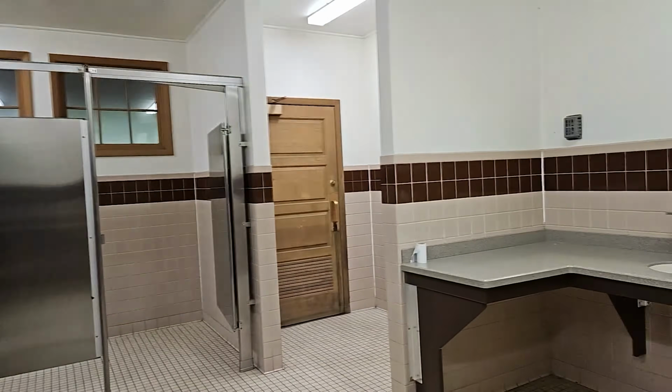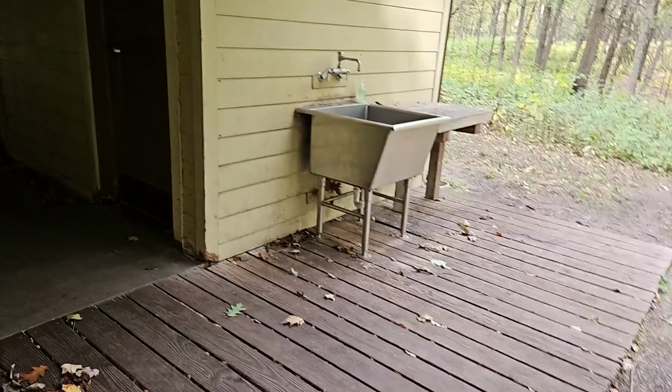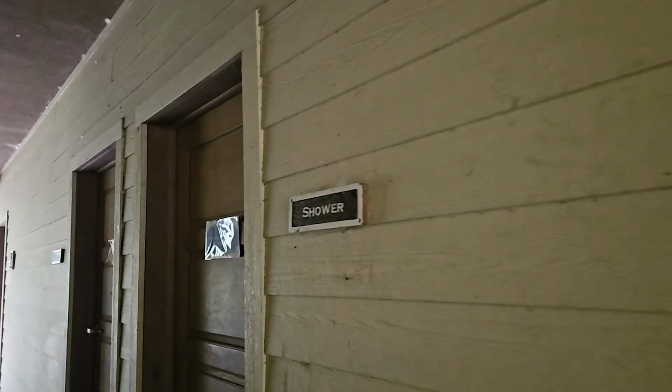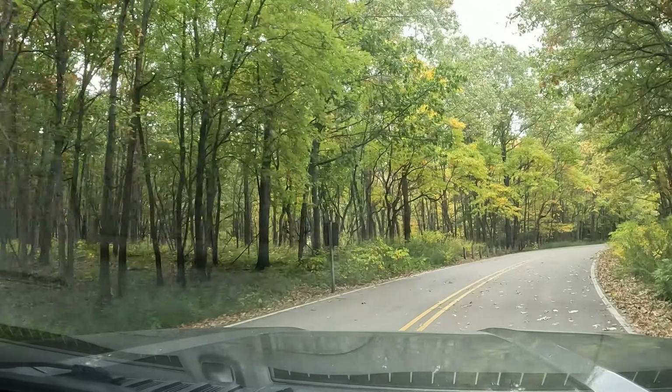It is nice and warm in here. Oh, individual showers. Water available and a dump station.